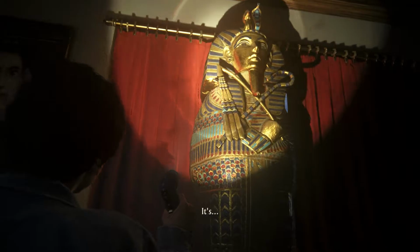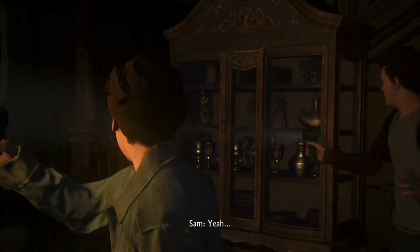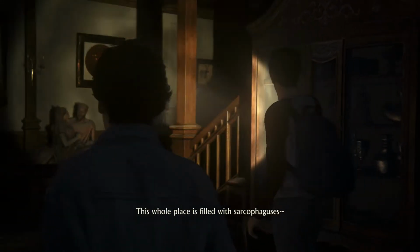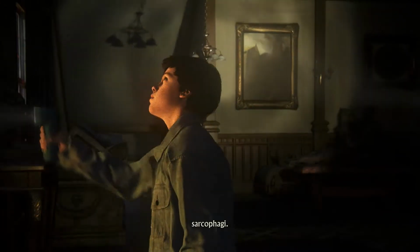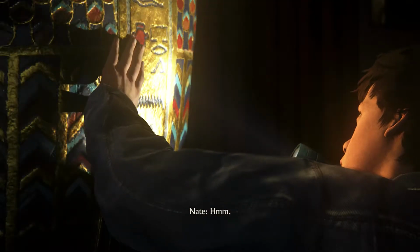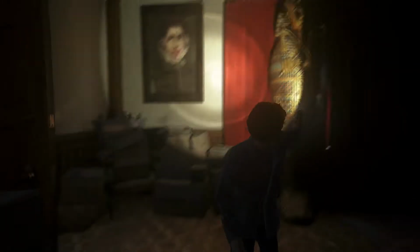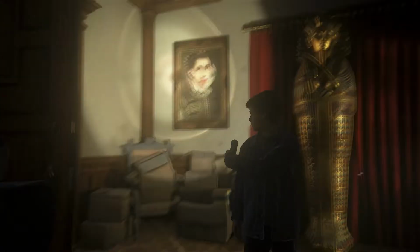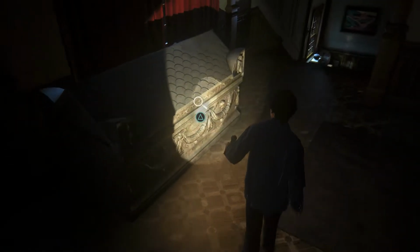Sarcophagus. It's some sort of sarcophagus. Yeah. Look around. This whole place is filled with sarcophaguses. Or sarcophagi. I'm going to say sarcophagi. Sam. This is real. What is this place? Well, let's go find out. A museum. I guess exactly what it is.